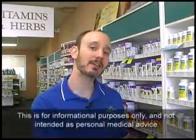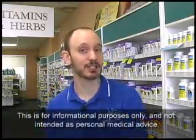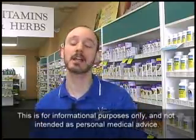See, conditions with too little stomach acid actually present a lot like conditions of too much stomach acid. In other words, heartburn. Heartburn can actually be a symptom of too little or too much stomach acid. And in a conversation I had with a doctor once about this, he said most of his patients who suffer heartburn actually end up finding they have too little stomach acid, not too much.